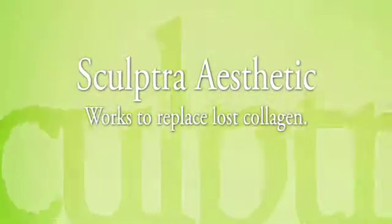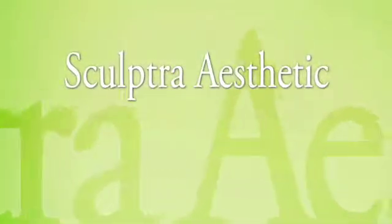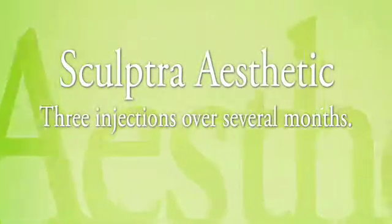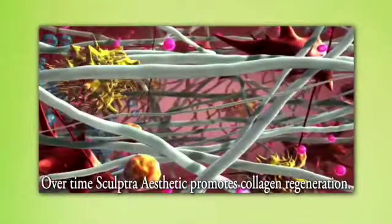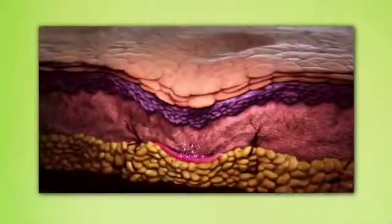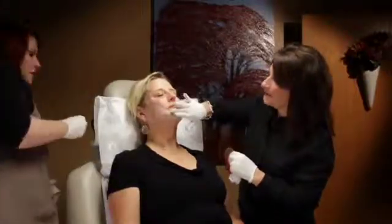Sculptra Aesthetic works to replace lost collagen in a series of treatments administered by a trained physician. On average, 3 injection sessions are needed over a period of a few months. The skin's structure is reinforced as Sculptra Aesthetic helps replace lost collagen, gradually restoring the look of fullness and subtly corrects facial wrinkles. This can provide a more youthful-looking appearance that can last up to 2 years.